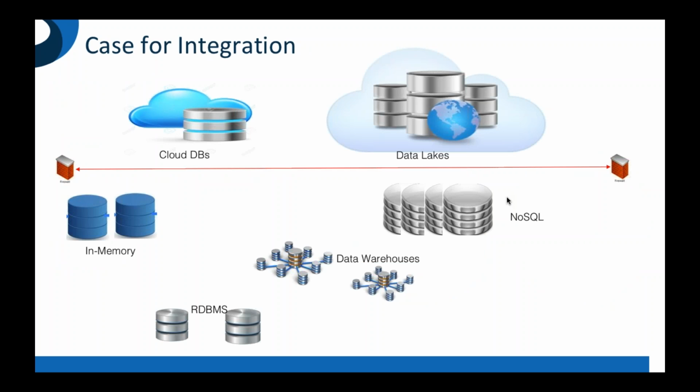Now let's look at a case for integration. With all the things we discussed so far, you may very likely end up with a data solution which looks more or less like this you see on the screen. If not now, or in the near future, but eventually you may face this type of scenario.